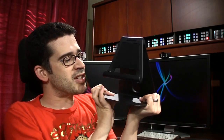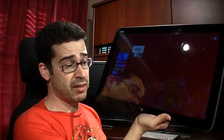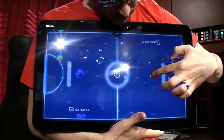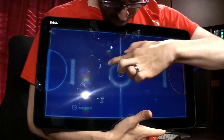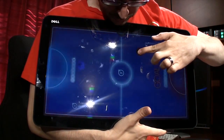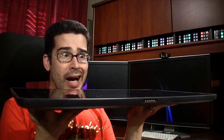It also comes with this heavy-duty stand, this wireless mouse, and a wireless keyboard. I don't know if I could hold it in a single hand for longer than a minute or two, but it can be done. I'm not sure if you could see that air hockey game that I was just playing, but this thing is so large, it could almost be an air hockey table itself. And that wasn't a complaint, by the way.